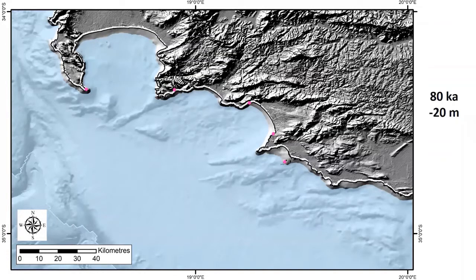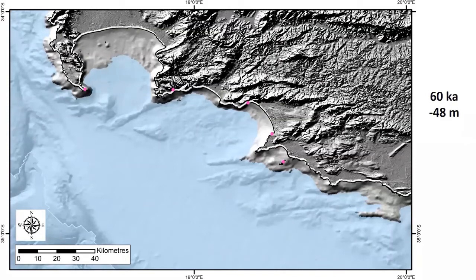As time went on, sea level was actually retreating. So from the high period of the last interglacial, it was dropping towards the last glacial maximum. So about 60,000 years ago, sea level is 48 meters below sea level. And this means that, again, the coast is still relatively close to the Kelders, but obviously a little bit more distant than it had been before.